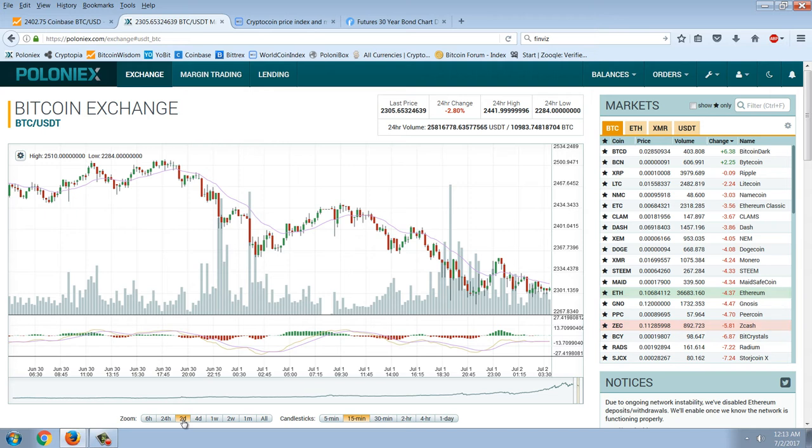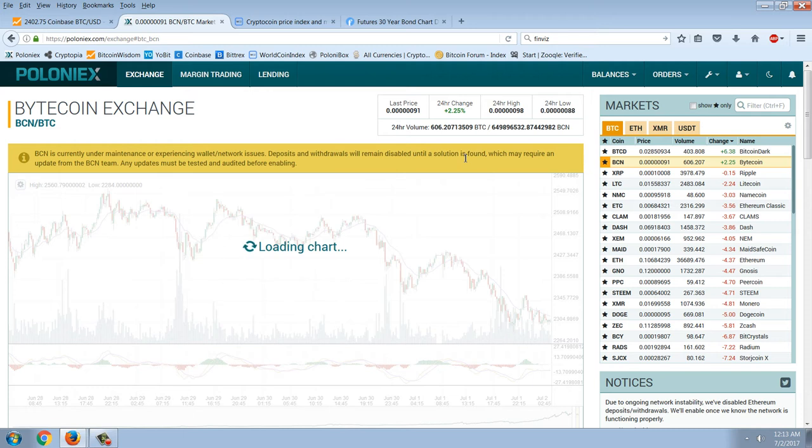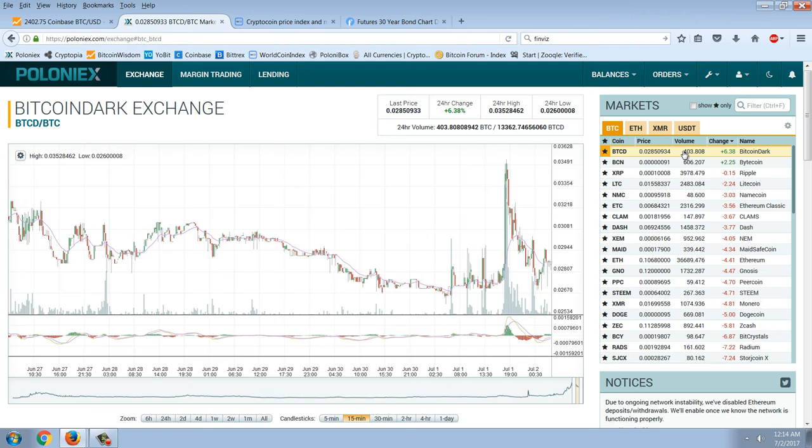But when we look over at the altcoins, now remember, the altcoins are quoted in Bitcoin. We can see that all but two of these coins are down on the day. Bitcoin, which, by the way, I believe is disabled. And there's Bitcoin Dark. So we really only have one true winner, and that's Bitcoin Dark. You can see it's had a massive correction. Everything else is down. You can see Veracoin down 31% against Bitcoin. Monero down 23%. It's huge losses in these altcoins.